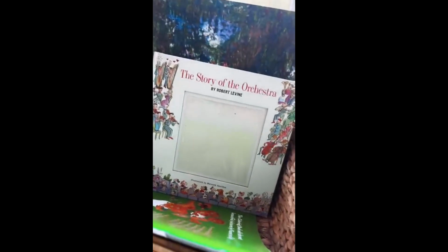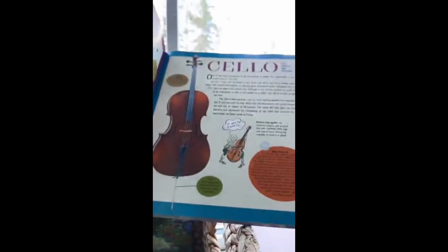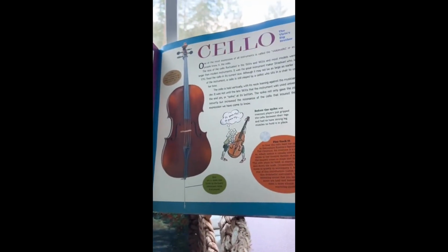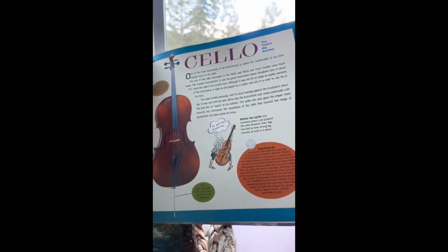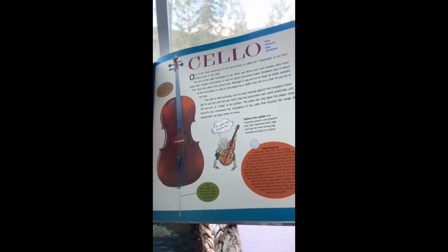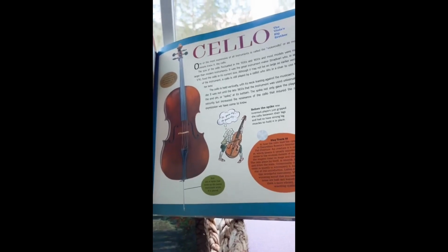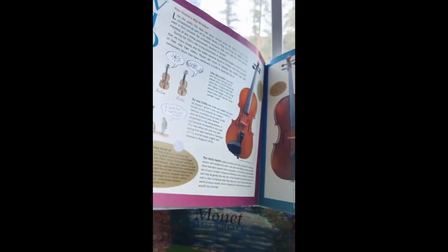And I still can't find that CD. But The Story of the Orchestra by Robert Levine is one of my very favorite resources that just teaches us about musical instruments that you would find inside of the orchestra. And you can actually, the CD is remarkable. I know it's still for sale, but you can listen to the different instruments playing the different parts. And it's very readable, very easy to read. Highly recommend it. That one is not going anywhere. I will not be giving that one away.